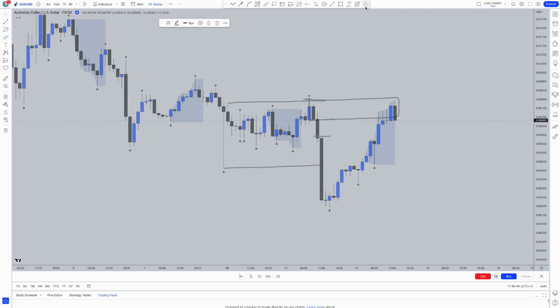On an entry, you have to put your entry a couple of pips, 2-3 pips in advance, because of how accurate it is. It'll come to the imbalance and maybe not your entry point where you're entering. So yeah, let me break down this video, try and keep it short.